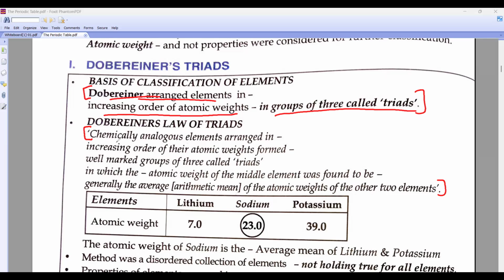Second, chemically analogous elements, when arranged in increasing order of atomic weight, are in a group of 3. Analogous means similar, chemically similar. I told that also. In which the atomic weight of the middle element was found to be the average, or arithmetic mean, of the first and the last. Now write here: if the first one is A and the third one is B, then the middle will be A plus B by 2. Please write it for your reference.